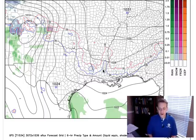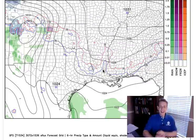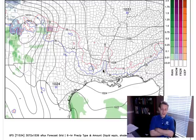The cold is here, and I think that we're going to continue to see reinforcing shots of very chilly air. And the thing that everybody's talking about is the weekend. And as I've been telling you, I really don't think this is going to be much, if anything, but we all know that the first time flakes fly in Arkansas, it can be a big deal.